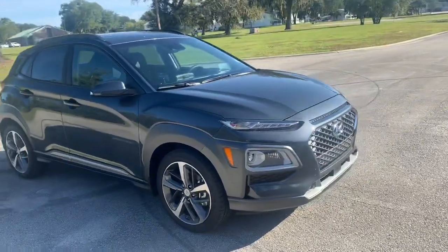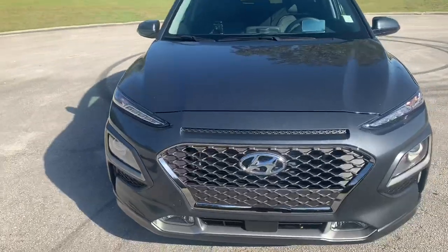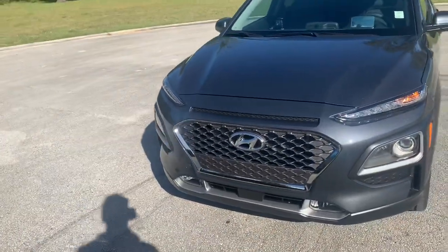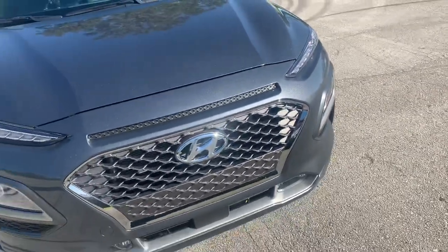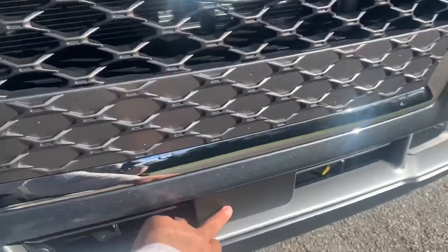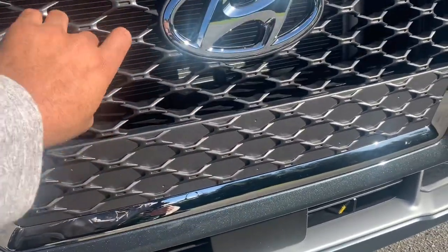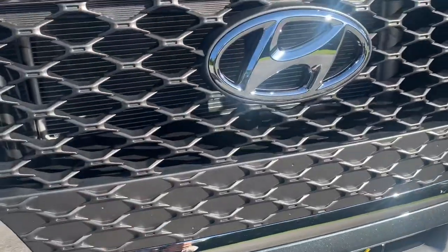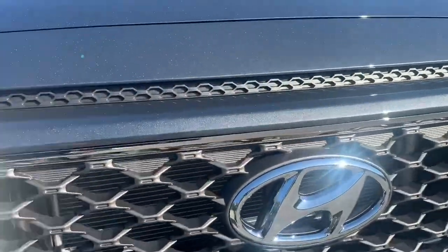You know me, I like to always start with the front. Now, you see here, the vehicle does have the corporate Hyundai grille right here. If you pay attention to all the vehicles, this is what they've always been going with. You got the adaptive cruise control radar right here. The grille looks pretty nice. This is just plastic, but it looks pretty nice to me. This little part here is non-functional.